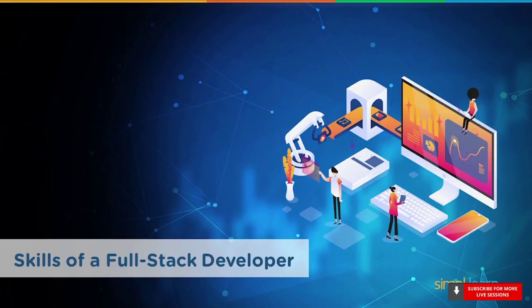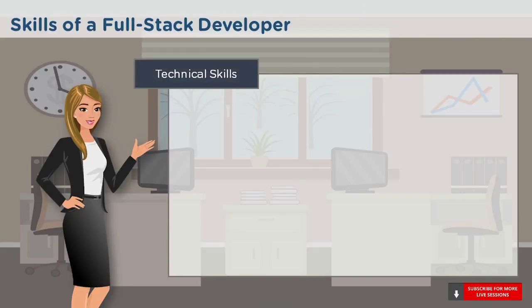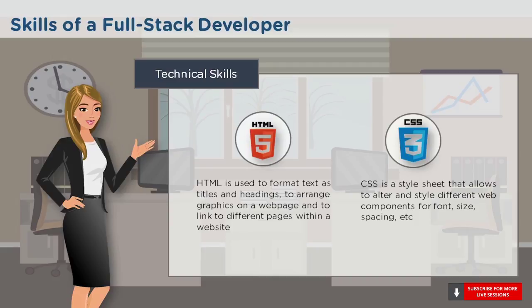Now that you have a basic knowledge of what a full stack developer does, let's look at some of the desirable skills of a full stack developer. First up, for the front-end development, you should have a good understanding of HTML and CSS. HTML, short for Hypertext Markup Language, governs the appearance of text and images on the screen. It formats the text as headings, paragraphs, or pop-ups. CSS, on the other hand, is a styling sheet. It helps with beautifying the content on your screen in the form of font size, colors, and spacing.